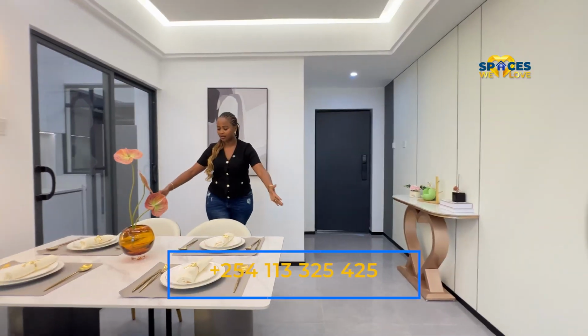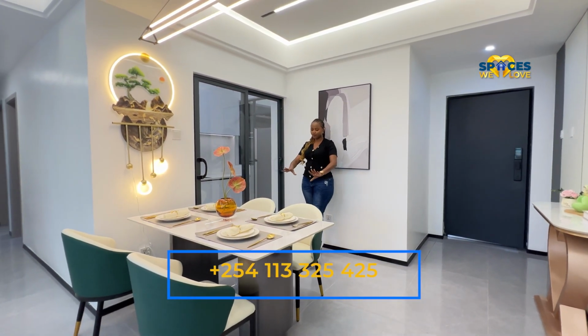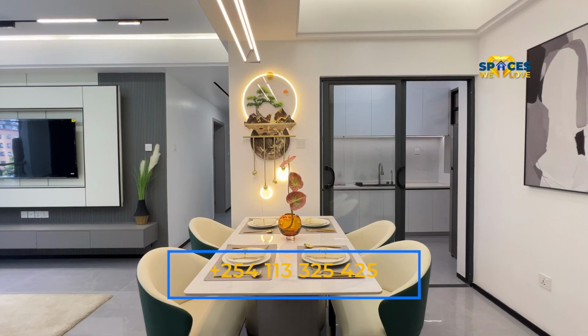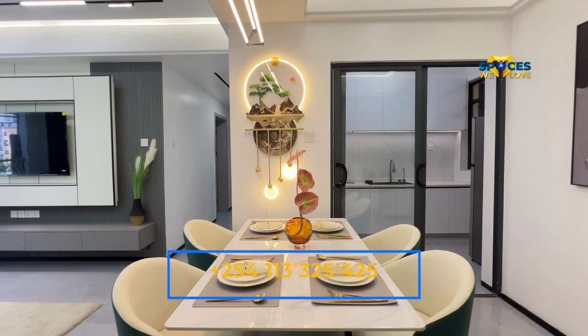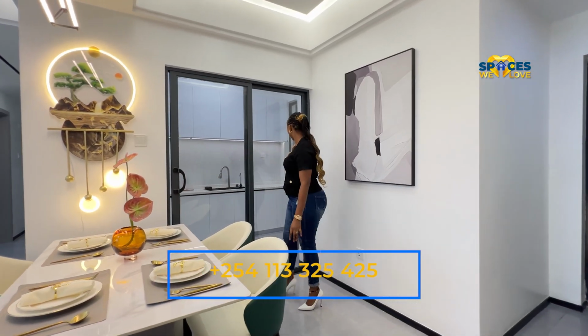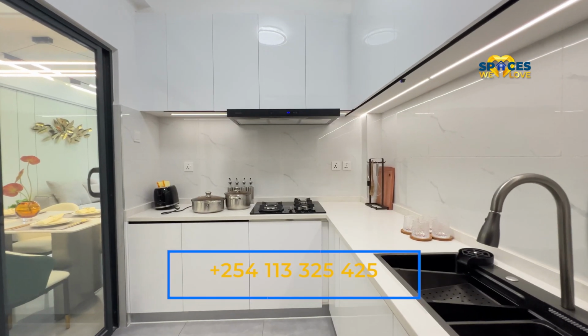And then I like the fact that you have space where you can just put your dining table. In this house, we have a 4-seater dining table. We have a sliding door heading right into the closed kitchen. You can open it from both sides. So let me get in through this side. We have the kitchen right here.